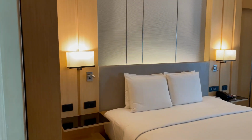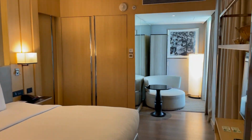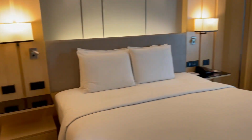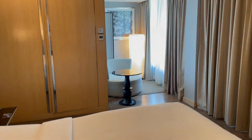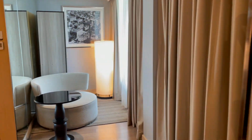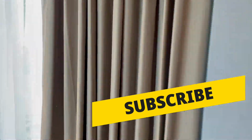Let's enter the bedroom now. This is how the bedroom looks like, guys. Let's explore more. You have a side table with the lamp, nicely made up bed, again a big TV in the bedroom. I've got a view from the curtains here. Again the same view from here.